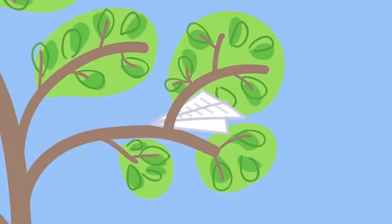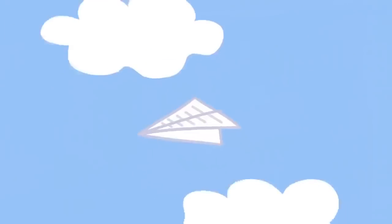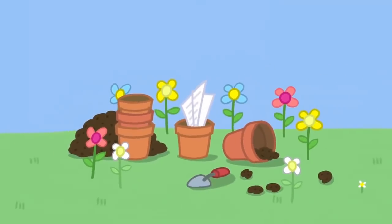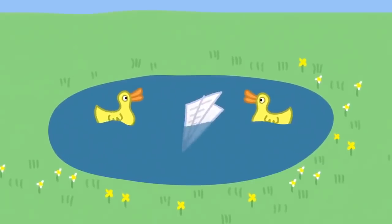Mummy Pig's aeroplane has flown into a tree. My turn! Peppa's aeroplane has landed in a flower pot. Your turn, George. Whee! George's aeroplane is doing a loop-the-loop and has landed in the duck pond.